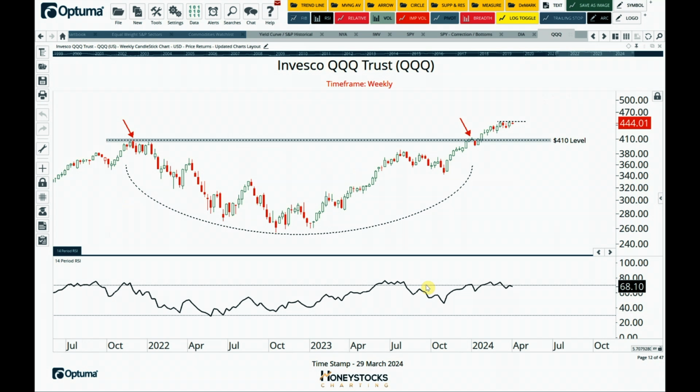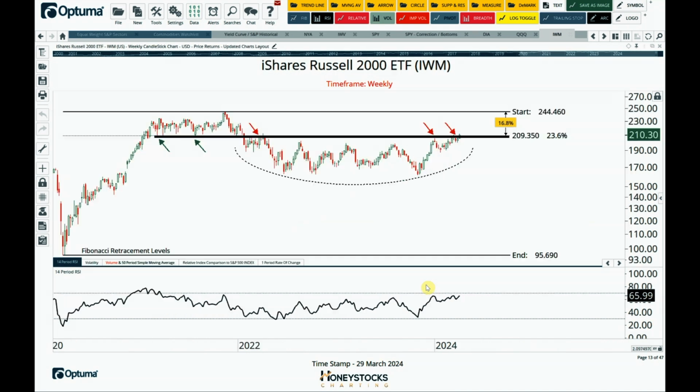This speaks to the underperformance in tech, but very, very perfectly healthy, very normal digestion of gains. I love to see small periods of consolidation before the next leg higher. I think it's a lot healthier for the longer term trend of the market than all of these parabolic moves. So I'm very comfortable with what I'm seeing currently in the triple Qs.